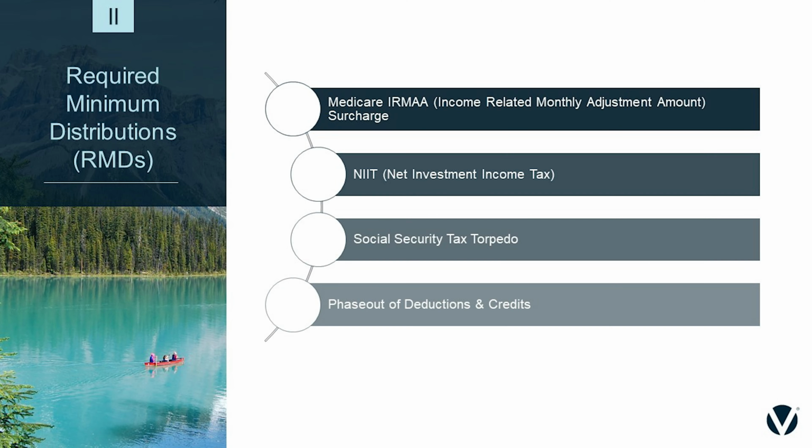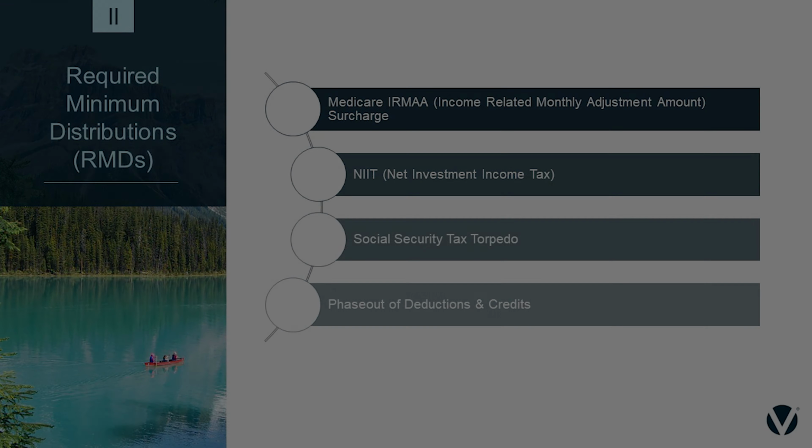The second factor to consider is required minimum distributions. One of the main benefits of completing a conversion is that all of the growth on those conversions will never be required to be withdrawn, at least during your own life. So you're able to escape RMDs on any money that you do convert. That's not the case if you do an in-plan Roth conversion in an employer plan, but you could always roll out the assets from the plan to an IRA to avoid RMDs on that.